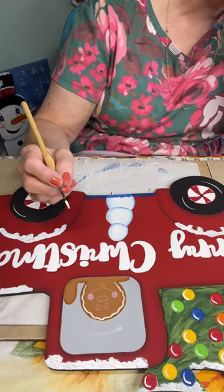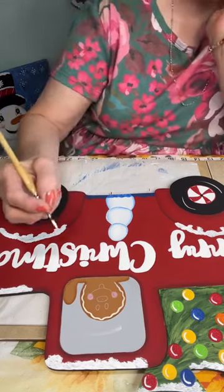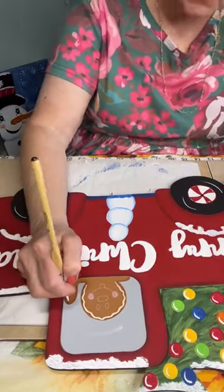Pilgrim, gingerbread pilgrim, how cute. That's so cute. Okay, I think I'm going to go all the way around.